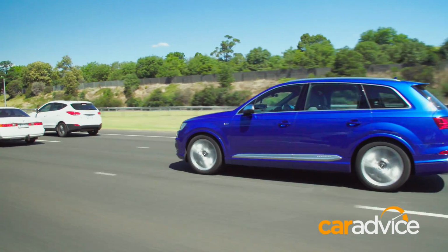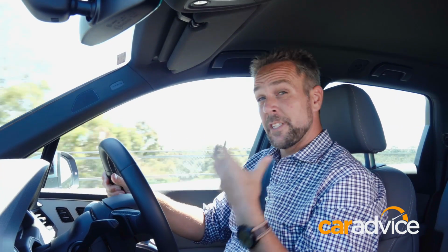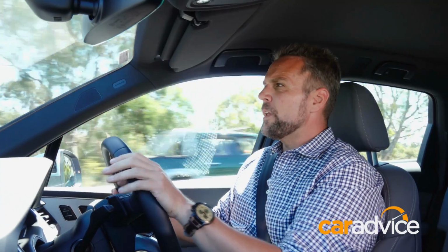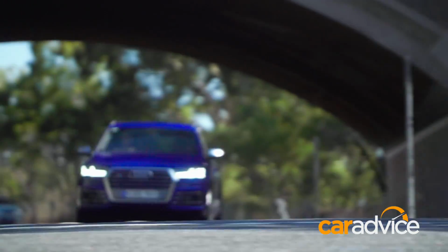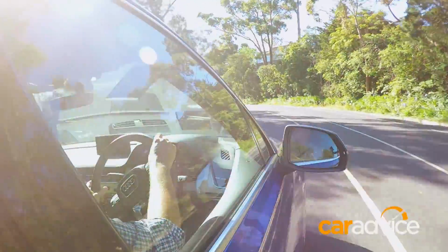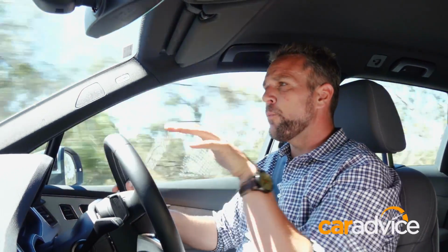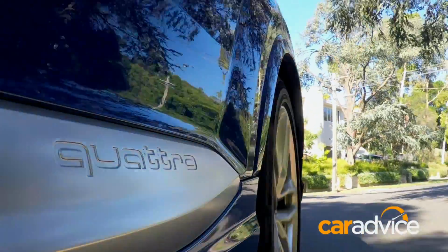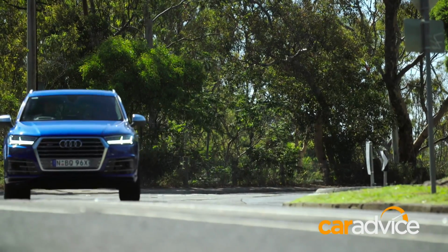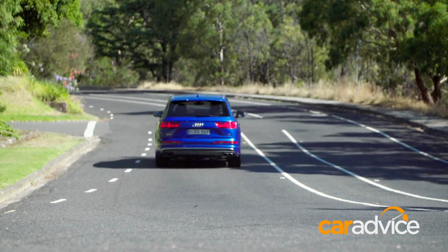Now, while barreling along in a straight line is plenty of fun, the SQ7's got some pretty impressive tricks even further up its sleeve that really need a windy road to understand the best. The four-wheel steering is really convenient, especially in a car of this size. At low speeds, it turns the back wheels the opposite direction to the front wheels to give you a lot more manoeuvring capability in car parks or other tight places. At higher speeds, the rear wheels turn the same direction as the front to give the car much more stability.